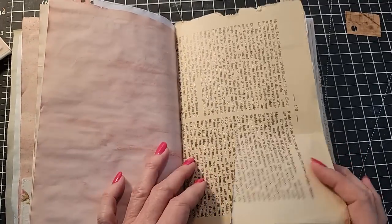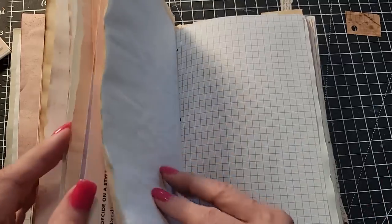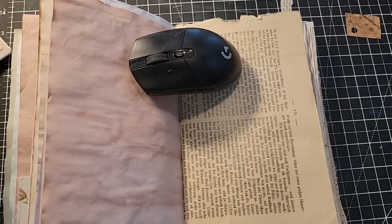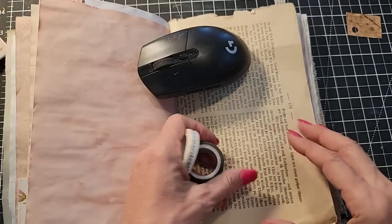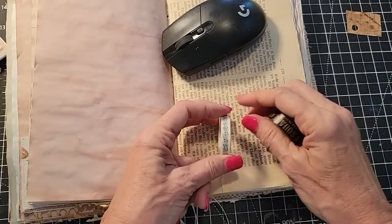I think I need to repair this page a little bit. It's okay, that happens. Maybe I'll just repair that while I'm here. Okay, hold that there. Don't anybody move. Sometimes it's kind of fun to repair these pages with some washi tape, and it can look cool depending on what you use as your repair piece.